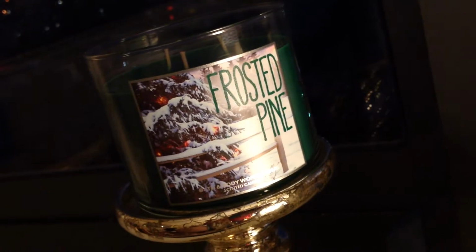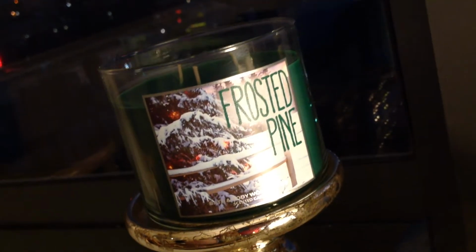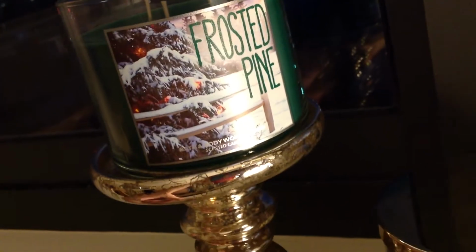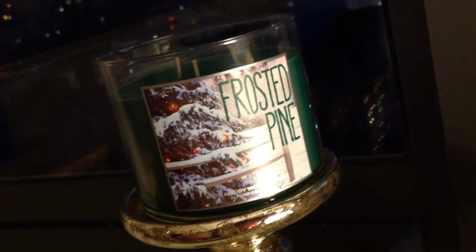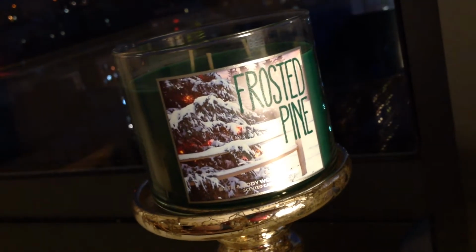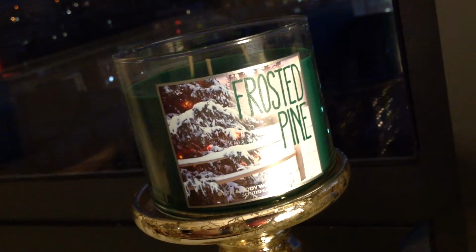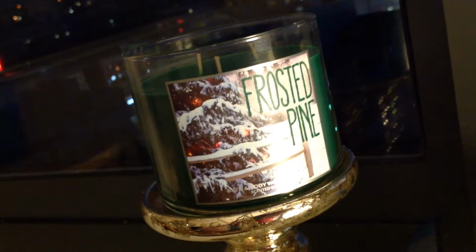Let's compare it more to the notes that were on the Frosted Tree, because I believe those are probably a little bit more accurate. I would say I would get a bit of cedar. Not sure if I get amber. Maybe, because there's something surprisingly warm about this candle. Where you get candles like Snow Day and Fresh Balsam that are very cold smelling candles, it really makes you feel the whoosh of air like you're outside.